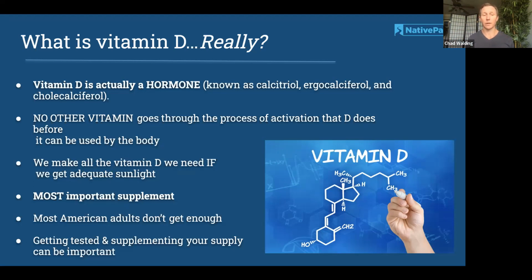Most Americans simply do not get enough vitamin D, not near enough in comparison to our ancestors, and not near enough the way we're living in our modern culture, mostly inside all the time, working jobs in front of a desk, not being exposed to the sun. Most people are incredibly deficient, and we're suffering a lot of health consequences that I'll talk about in a second.